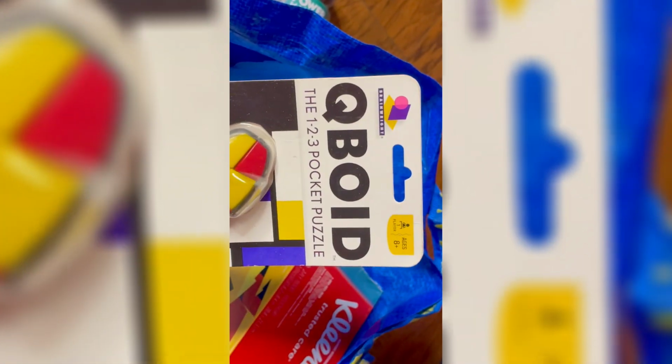Pocket puzzle. Gloves. Keeper. Clinics. Keeper. What's this? Shells. I do list shells on my eBay. This is a calculator. Pepsi cup. More tissue. An adapter. An organizer. Sponges. Keeper. More tissue. Keeper.